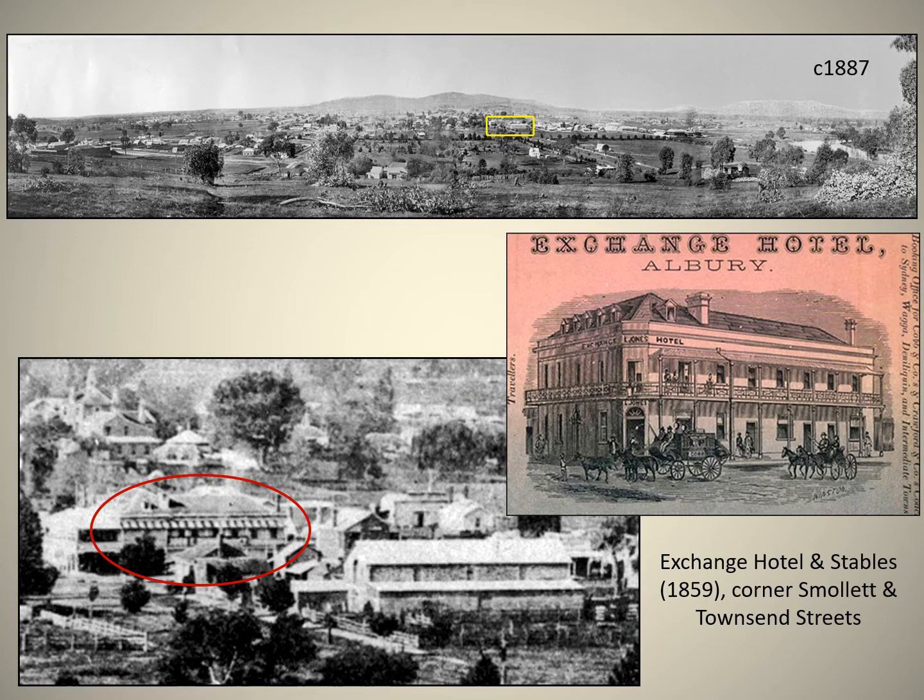Both Brickell and Kidd returned to America in 1862, but just before leaving from Melbourne, William married a girl from Goulburn, Mary Bulmer. William and Mary Brickell then became pioneers in Florida and are now famously recognised as the founders of Miami, founded using money they made in Albury. Back now to Albury.